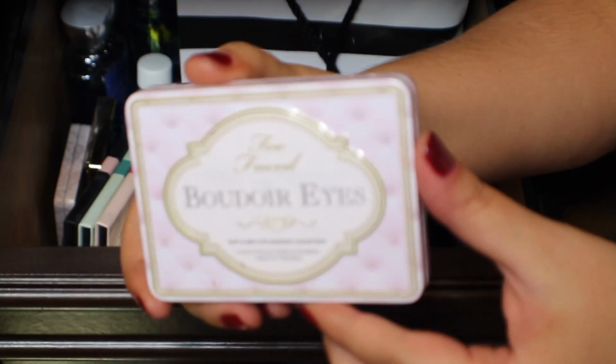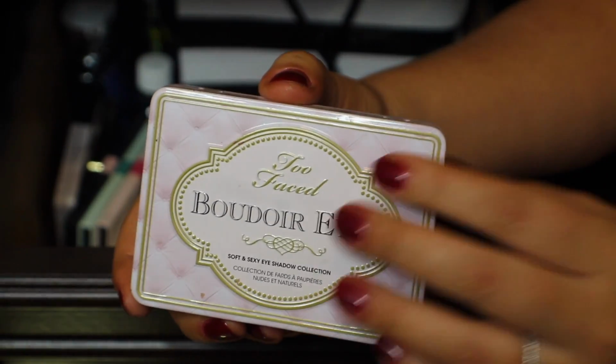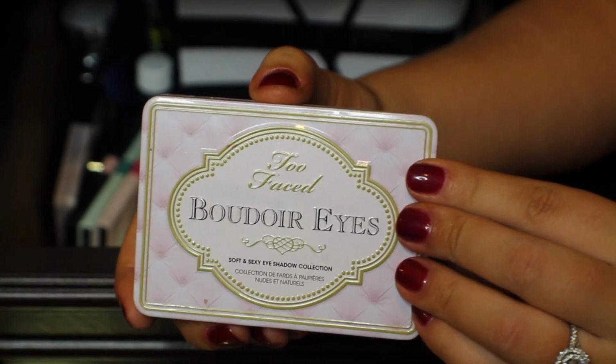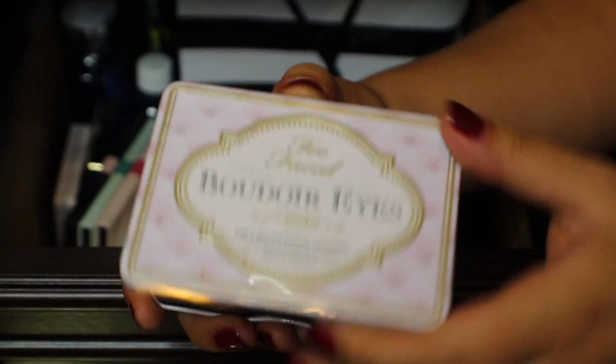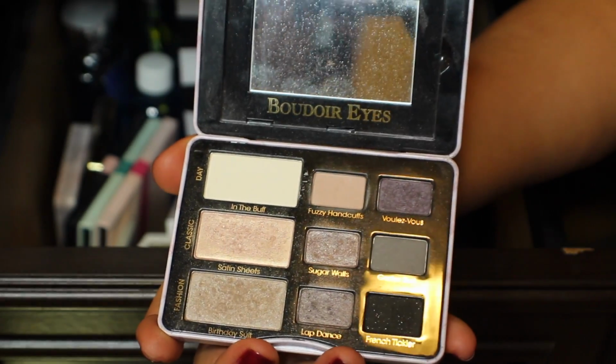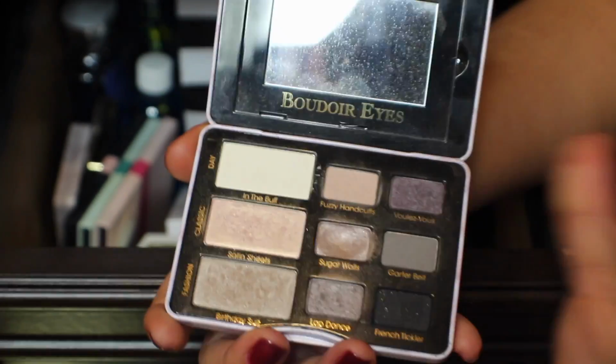Okay. Too Faced Boudoir palette. I actually used to have so many of these palettes. I recently just gave a bunch away. And I kept 2 of them. So this is one of them. I love this palette. As you can see, she is pretty dang loved. This one called Sure Walls. Oh my gosh, I love that.